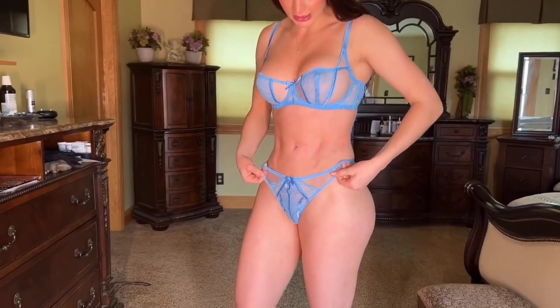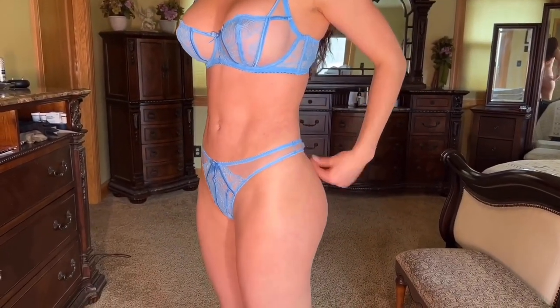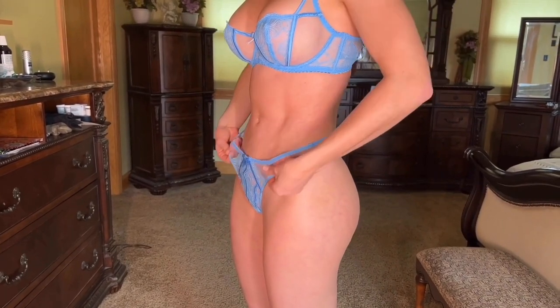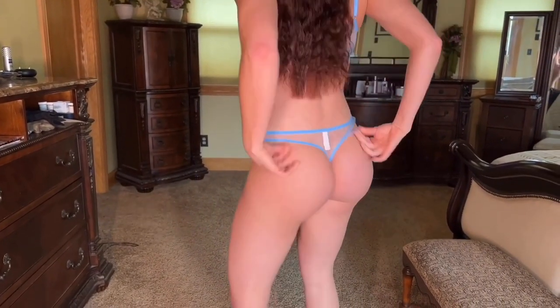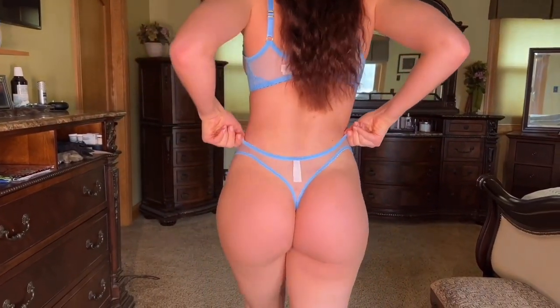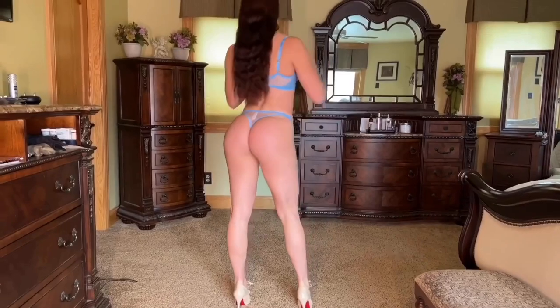I think they're supposed to sit right here at the hip. You don't want to pull them up. But I had them like that. Kind of looks a little funny, so I'm going to pull them up right here. But I love the way this looks together. It's so pretty. It's so fun. And I just went ahead and paired it with my favorite new heels, my red bottoms.